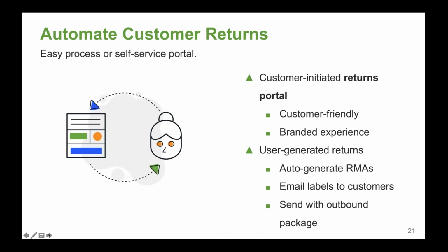The next thing that I'd like to suggest is automating your customer returns. So having a customer initiated returns portal is a great way to really build that brand experience. We all know that returns are time consuming and probably one of the least favorite parts of running your business. But by utilizing your returns portal, you can save yourself a lot of time by allowing your customers to initiate their own returns. There's no need to now go out of your way and include a shipping or return label, and then go back and void that later.